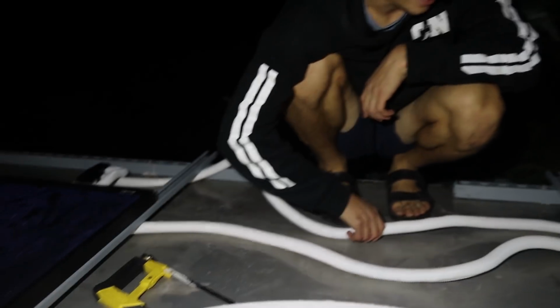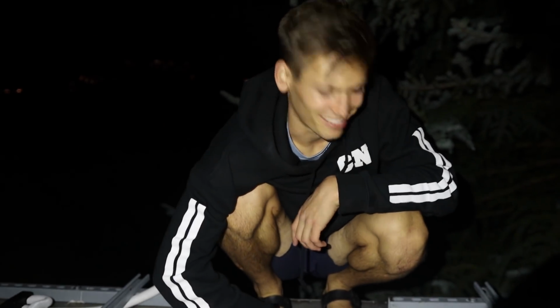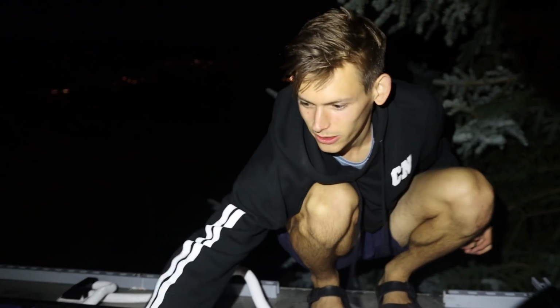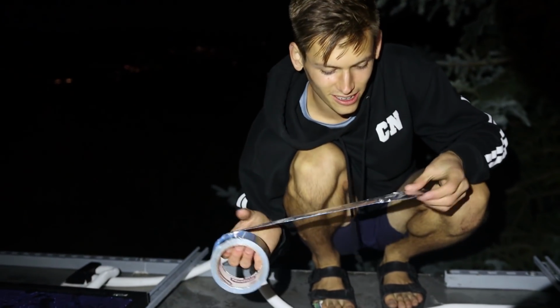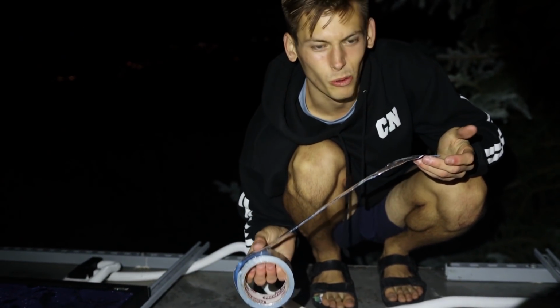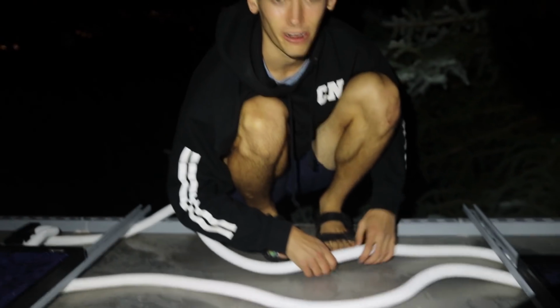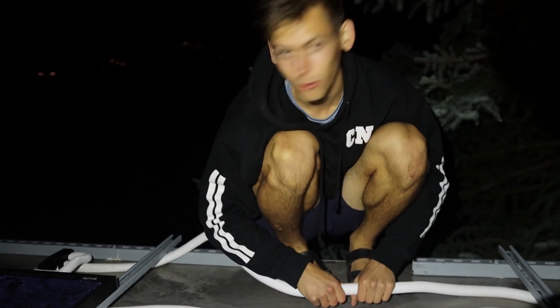They look beautiful though. They look a little scary, honestly, for some reason to me, but they also look beautiful. I don't know, just this white tubing. It's a little intimidating. But I'm going to tape it down with some all-weather foil tape, just so that it stays put in one area. And then I think we're done.